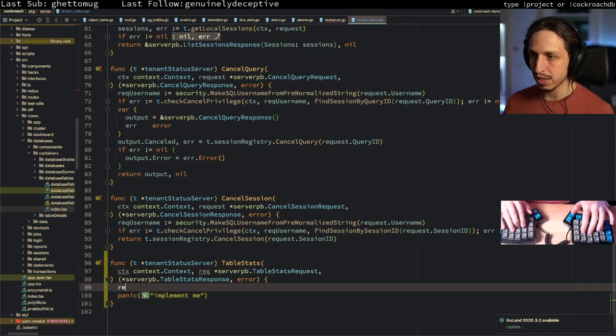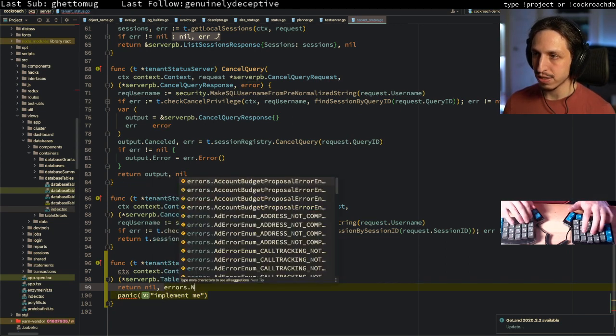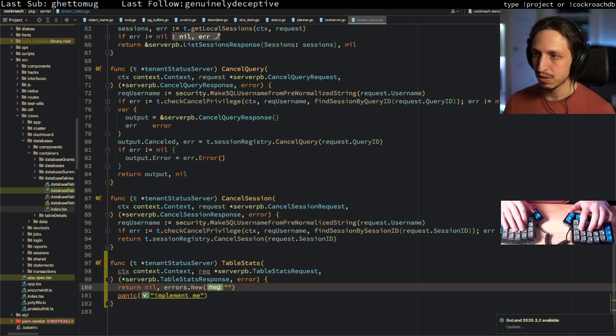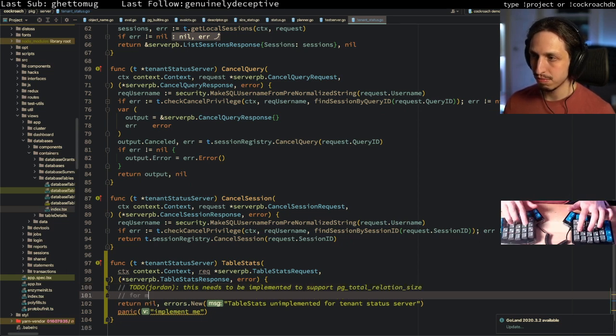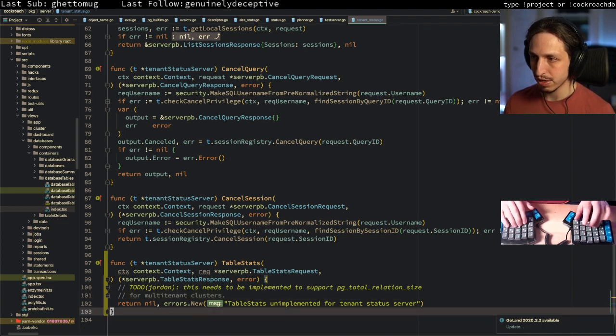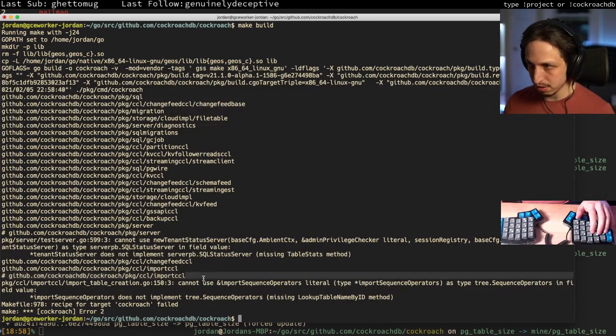Down here, basically we're just gonna say return nil. Errors dot, I don't know, don't we have like an unimplemented error sort of thing? It's not really in the right context for this though. That's like a Postgres wire protocol error. We'll just say for now errors.New table stats unimplemented for tenant status server. Put a big TODO, Jordan. This needs to be implemented to support pg_total_relation_size for multi-tenant clusters. How about that? Okay, great, great, great. Back over here, what's going on with this?